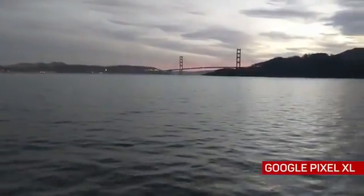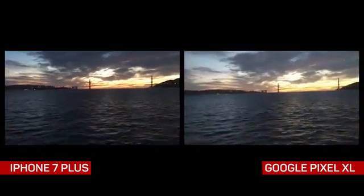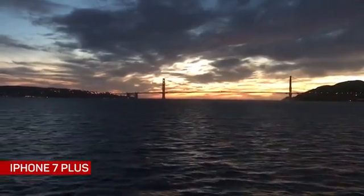The low light of the clouds looks washed out, while the iPhone's looks sharp and vibrant. And this next shot of the sun setting on the bridge looks pixelated on the Pixel, and the iPhone's may be darker but much sharper with less noise. Same goes with the night shot. Sure, the Pixel's may be brighter, but there's so much noise around it, it's barely usable. The iPhone's is dark but crisp, so you can at least distinguish landmarks.